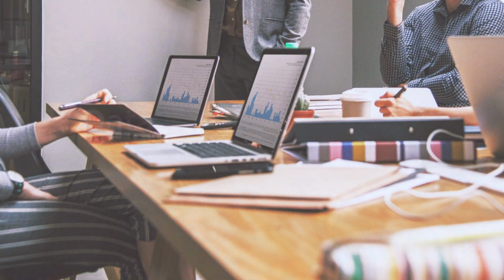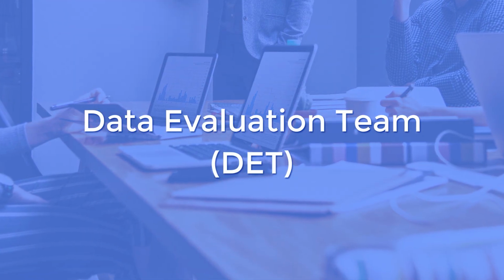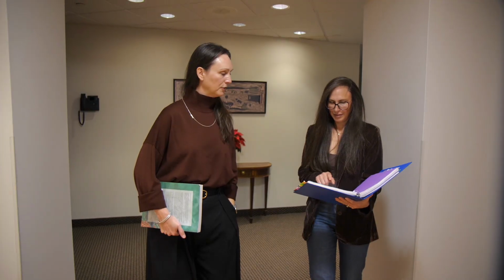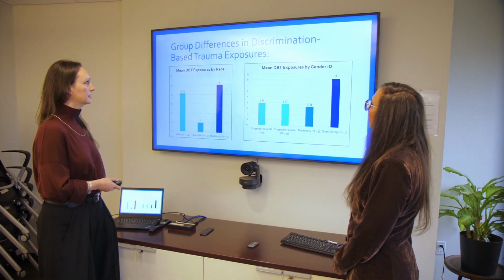The Data Evaluation Team, or DET, here at JRI is comprised of a group of multidisciplinary professionals from across the agency who represent different perspectives to better understand our population and how the interventions that we are using are working. And we meet on a regular basis to look at trends in our data, especially data from the CATS system.